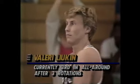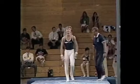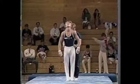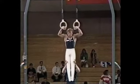Currently in third in the all-around. Matter of fact, the Soviet Union in first, second, third, and fourth coming into this particular rotation. The Yukon on the still rings. He was second in the Goodwill Games on this event, fourth in the Olympic Games in Seoul. Just finished out of the medals.